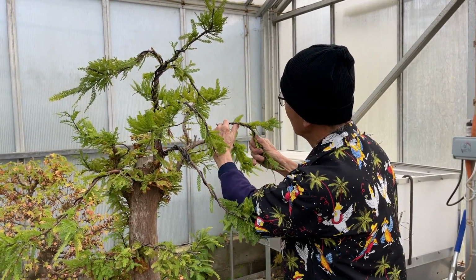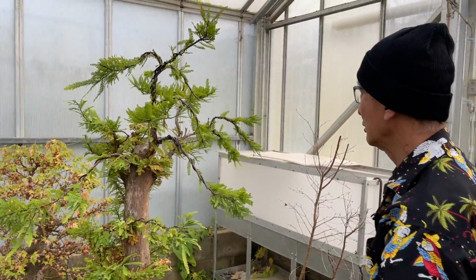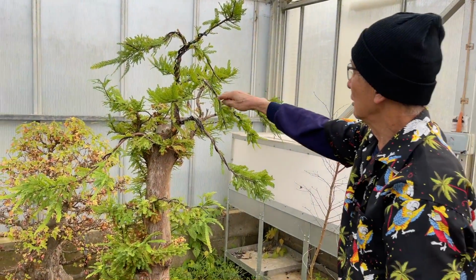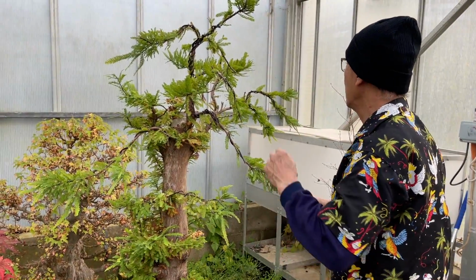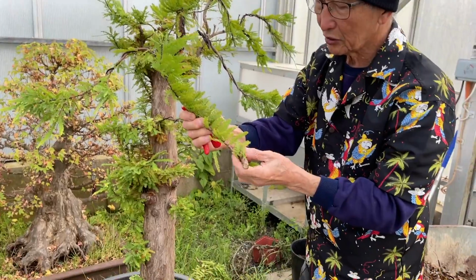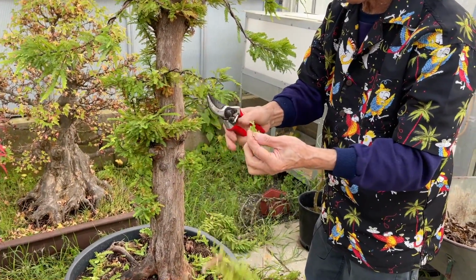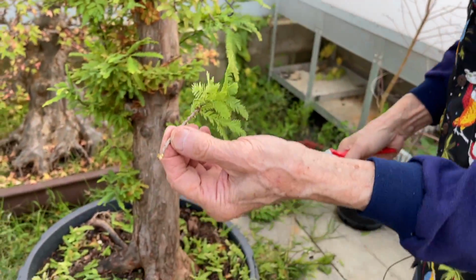I always say there's no rush. There is absolutely no rush. If it doesn't look right, I can cut it off. I think it's looking a bit top heavy. This can also look a bit top heavy. So that one I will probably take off. I will try and make cuttings from these. I've never tried, but because they are difficult to air layer, cuttings might also be difficult, but I will.